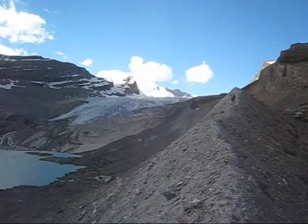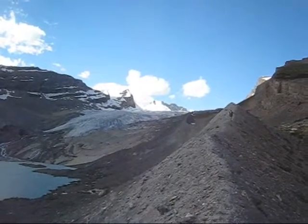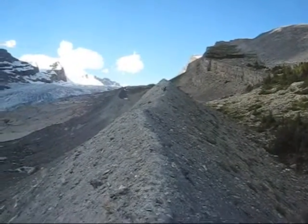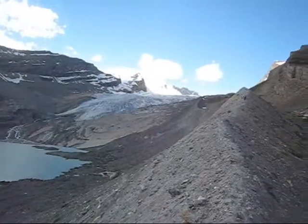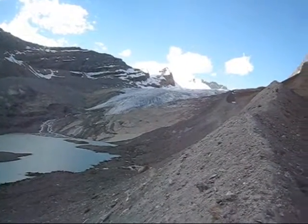We're at the Hargreaves Glacier, which is pretty close to where we're camped. Right now we're hiking up the moraine, which is this thing right here. It's the pile of rock and debris that the glacier left in its wake when it receded. So we're walking up the moraine to get closer to the glacier and check it out.